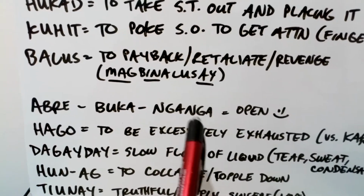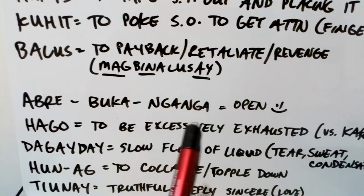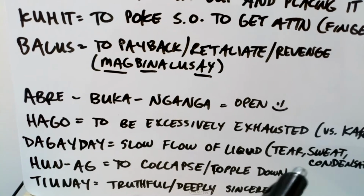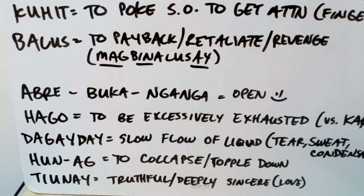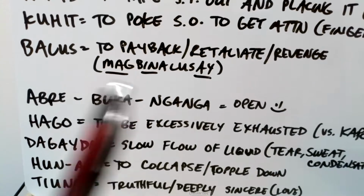So his mouth was gaping, right? To gape, in the mouth. I guess you can also use this when you're defecating, like your butthole is just opening. I guess you can use it that way, but mostly this refers to the mouth, right? So those all mean open, but open in different ways.